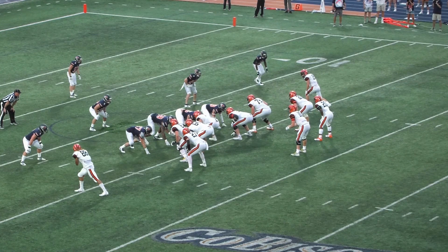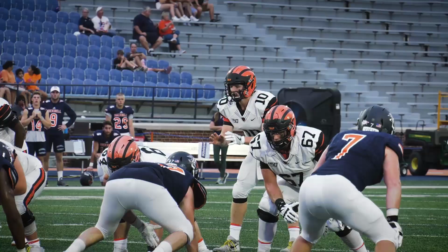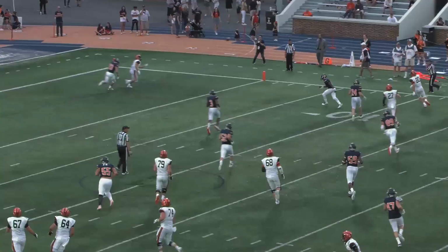Bunch formation. Twin tight ends. Bobo to the left. Adamitis to the right. Misdirection. Davidson keeps it. Looking end zone. Sliding. Catch by Griffin. Did he get his foot in? Touchdown, Princeton.